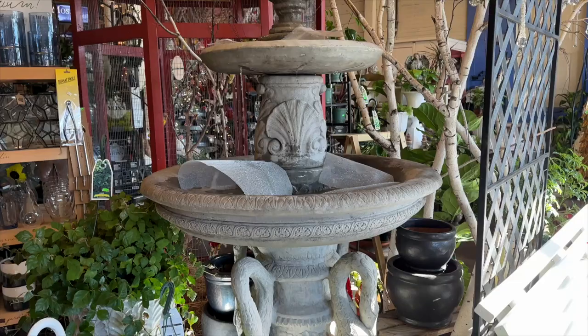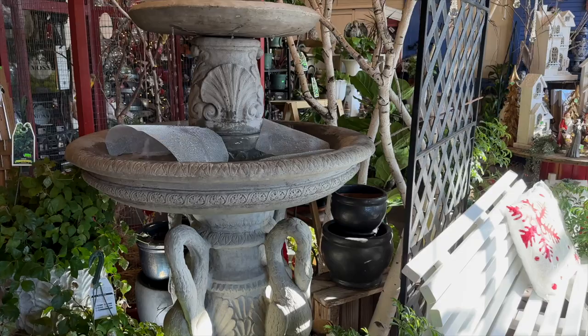You guys remember this fountain? We recently set it up along with a concrete bench right here. Well, they both sold. The concrete bench went to a new home, and the fountain, they're going to let us keep it here until spring so we can have that nice water sound back here.